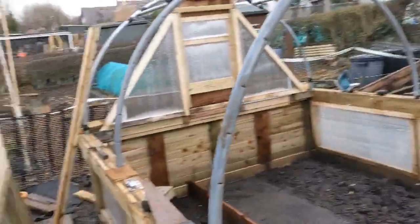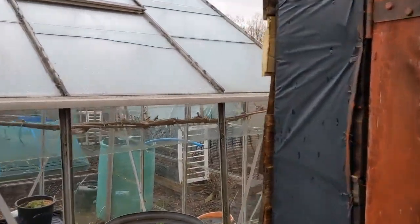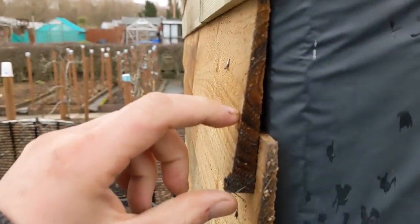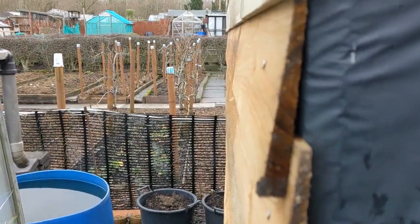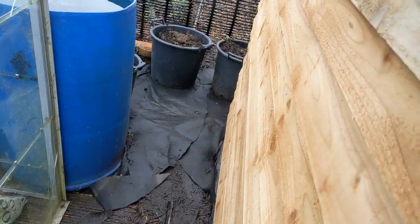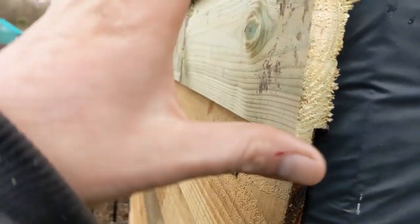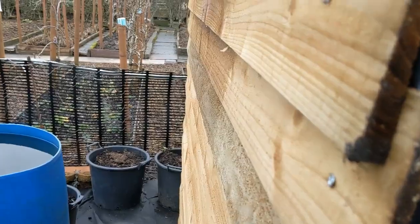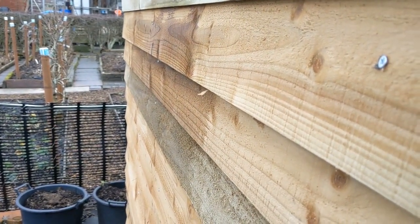Oh, by the way, when you're doing feather edge board as well, doing the cladding for the feather edge, you make sure that the thin part is at the top and the fat part at the bottom, then the rain comes off and drips down like that as it goes off. Start at the bottom and work your way up to the top. You can see there I've had to piece it there with 2 different types of board. Yeah, I'm going to have to pick some more of that up, but the shop's shut right now.